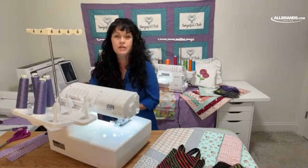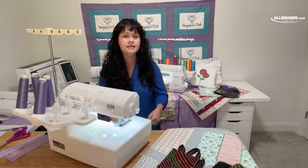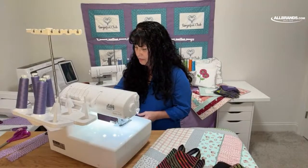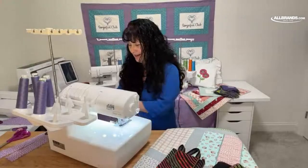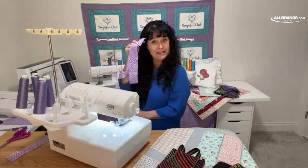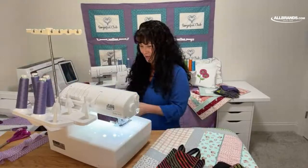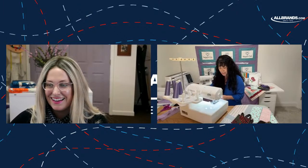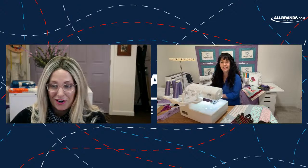The threading system is so very simple. It's as easy as clicking a couple of buttons, getting your thread where it needs to go, pushing a button, and before you know it, it is threaded and ready to go. So I'll get it threaded. I've got a few little scrap pieces of fabric, and then you and I will gather together. So Barbara, if you want to mention a couple of your other sergers while I'm just threading it up real quickly. Yeah, so I'll just bring the line of sergers that we have, starting with the Triumph.